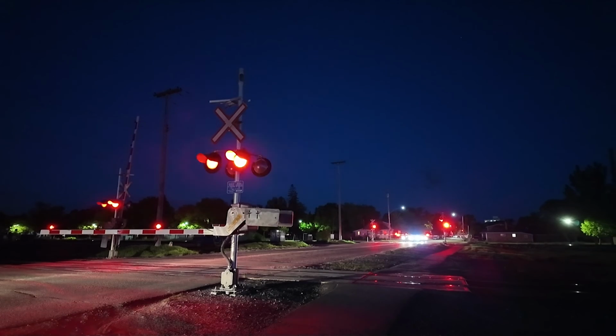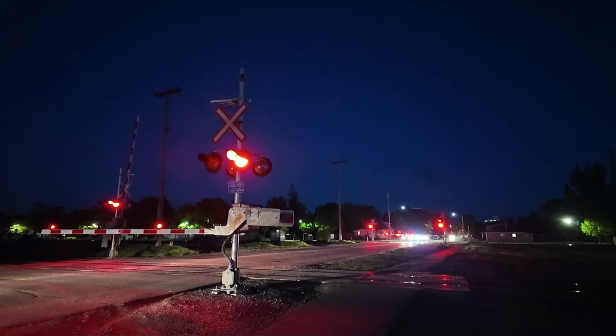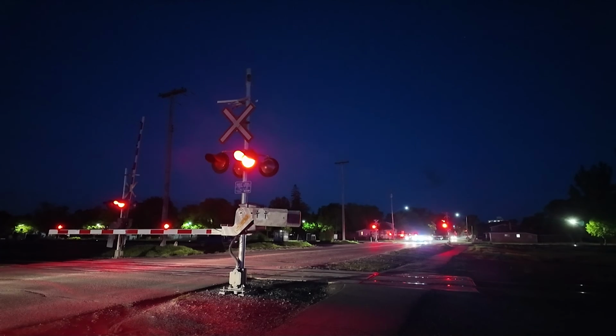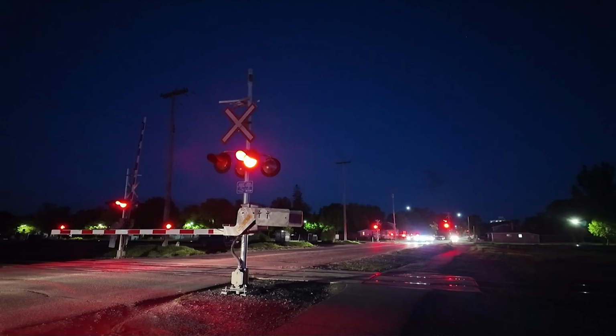So just how many trains? Well, several an hour usually, but you can go a couple hours without any too. Kind of hit and miss on the main lines. Certainly though, if you hang out here for a while, you're going to see something. And sometimes you're going to see trains really quick together. I want to show you why that happens.